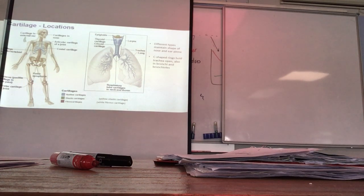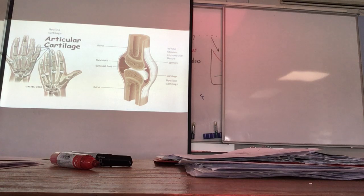I think there are collagen fibers, but if there are more yellow fibers, it's more elastic. Okay, yellow elastic. So I don't ask you things like that. I've given you some examples in your notes. And then this one I put in afterwards. I don't think my class has even seen this diagram.